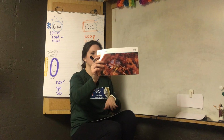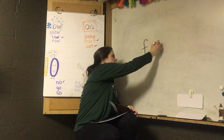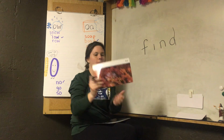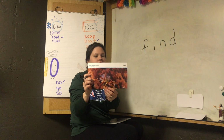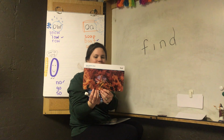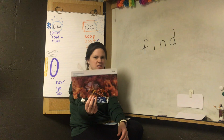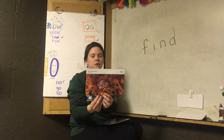Our first word is the word find. Find. F-I-N-D. Whoop, that's a squiggly D. Find. This is the word find. F-I-N-D. Fish can find a place to hide. Look for the fish in the picture. It is hiding behind the plants. It can find a hiding place. Did you find it? The word find is spelled F-I-N-D. Spell it with me and write it in the air.